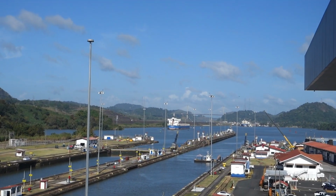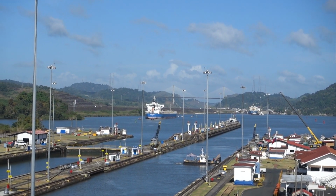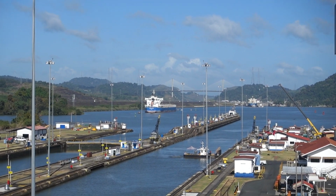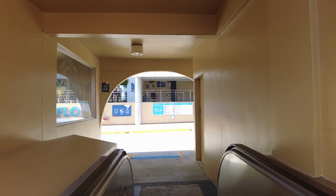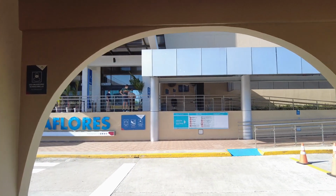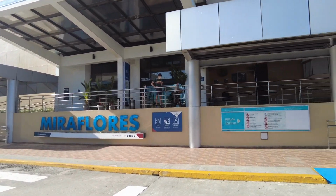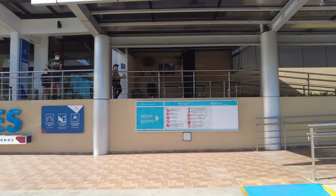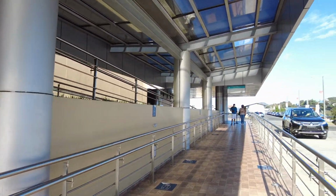However, what you're seeing is not only important to Panama, but also the world, because back in the day, if you had a ship and you wanted to go from the Pacific Ocean to the Atlantic or vice versa, usually you would have to go all the way under South America, which could take weeks. But once the Panama Canal was built, you can go straight through the country. So what took weeks is now reduced to around 8 hours, which is great because it saves time and money.